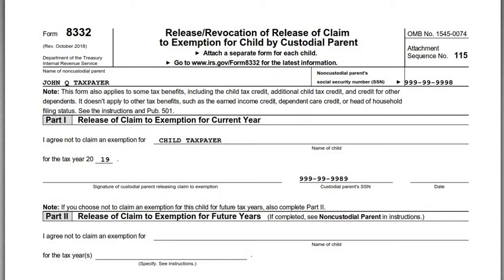So in this example, the fact pattern is John Q. Taxpayer. He has a child with Jane Q. Taxpayer, let's say, and the child's 3 years old, and then John and Jane get a divorce, right? And so Jane is the custodial parent, so the child lives with Jane throughout the year. John has visitation rights, but John pays certain amounts of child support and alimony. And under the divorce agreement, Jane has allowed John to claim the child on his taxes.